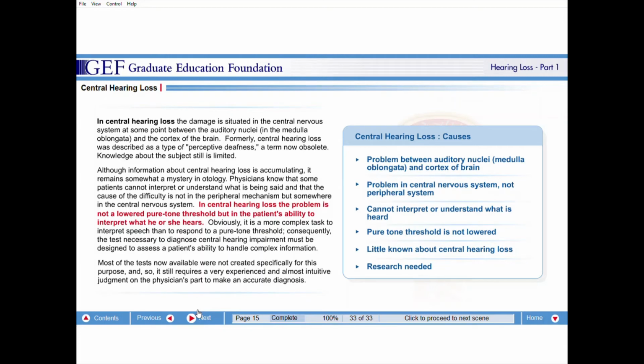In central hearing loss, the problem is not a lowered pure tone threshold, but in the patient's ability to interpret what he or she hears. Obviously, it is a more complex task to interpret speech than to respond to a pure tone threshold. Consequently, the test necessary to diagnose central hearing impairment must be designed to assess a patient's ability to handle complex information. Most of the tests now available were not created specifically for this purpose, and so it still requires a very experienced and almost intuitive judgment on the physician's part to make an accurate diagnosis.